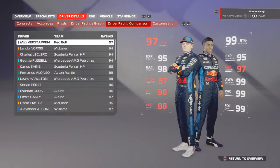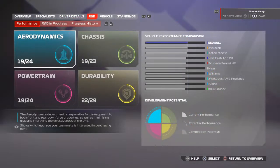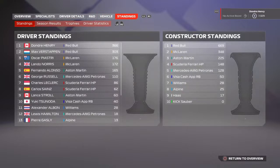As you guys can see, my character has a 99 average, but my experience is 95. My average is a 90. My racecraft is a 95, and everything else is a 99. So that is awesome. Let's see the championship points.